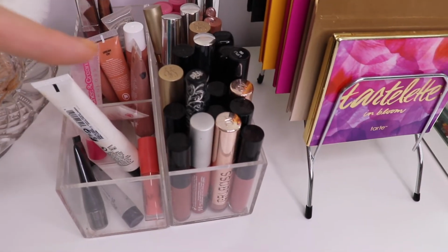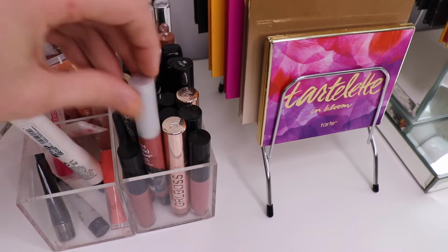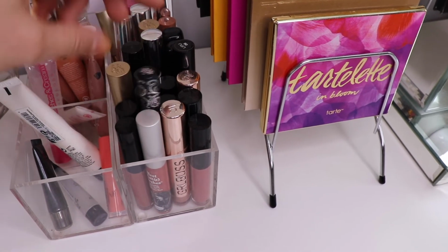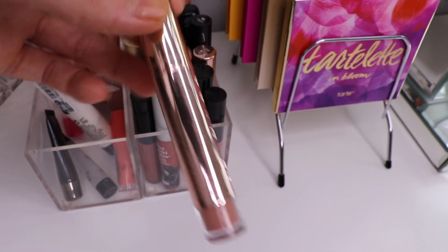The next section of this over here, I keep my liquid lipstick. So that is all my liquid lipsticks. I have the Balm, I have some Chi Chi, I have Kat Von D. What brand is this? I really like this. I'm actually wearing this today. Oh, this is Australis. That's really nice.